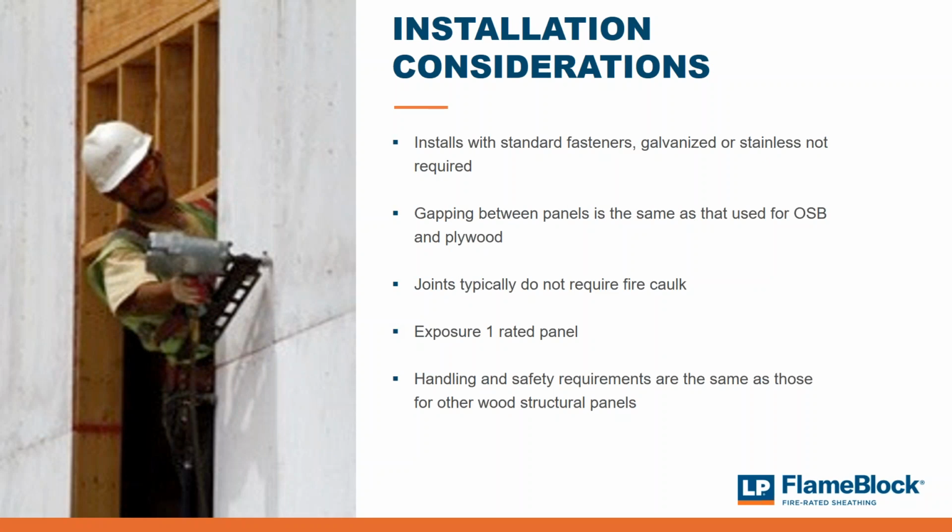Installation considerations. What I like to say is there are no special installation considerations. You don't have to use galvanized or stainless steel fasteners. Conversely, if it's required that your fasteners be galvanized or stainless, because maybe you have fire-treated studs or you have pressure-treated sill plates, you can use galvanized or stainless fasteners. You're still going to gap the panels. Like if it was raw plywood or raw OSB, there's that nominal 1/8 of an inch gap in between to allow for movement as the moisture content in the panel changes.